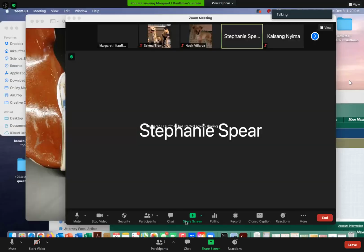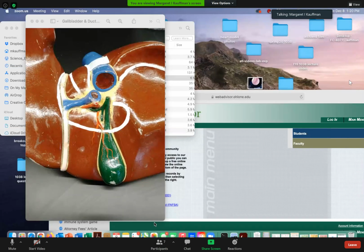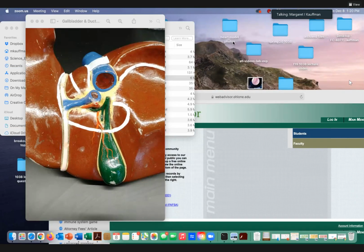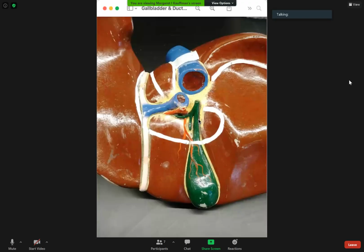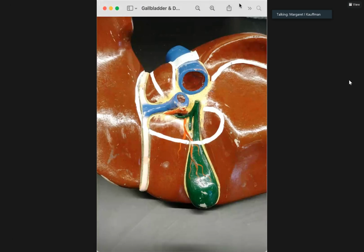Gallbladder and ducts. Okay, so let me share that one. Oops, I didn't pick it. I guess I'm not going to. Maybe you will have it, but I'll just make sure you got the right thing. Get that one and that one. Okay, so this is the older, again, from that older torso model, which seems to have more detail than a lot of the newer models we get.